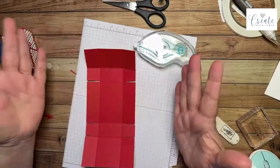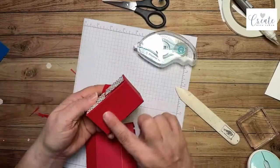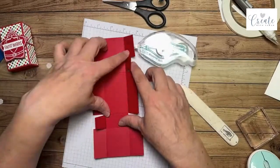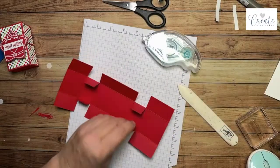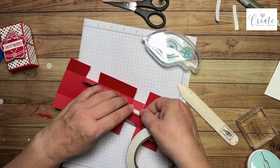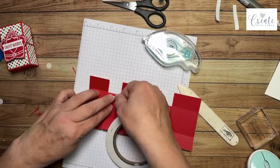Okay, so that's where you put all your designer paper. It's on this section and this section. The inside doesn't have anything. If you wanted to decorate the whole thing, you could, but you really don't need this. What you really just need is the front and the sides. Okay, what you're going to do is these tabs are going to be what puts our box together. So I like to use either liquid glue or tear and tape. So I'm just going to throw some tear and tape on each of these tabs. And I'm going to do the same thing for this other one.